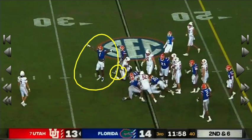But for those fans that were panicking, I'd say wait. I think the film shows otherwise. Now, as far as the linebackers go, I think that's going to be an issue for Florida all year long.